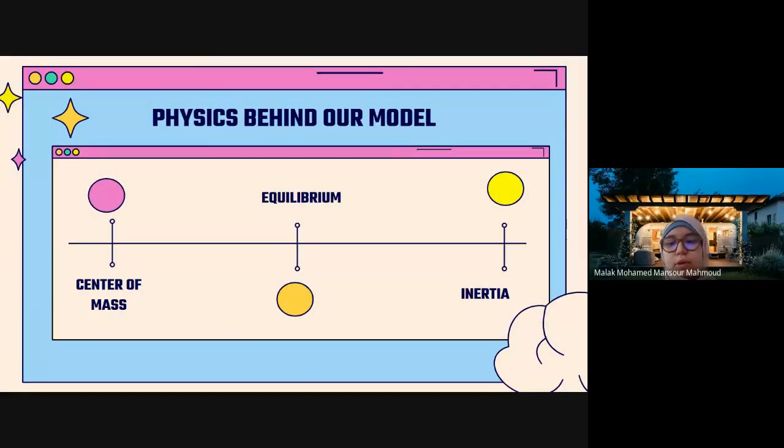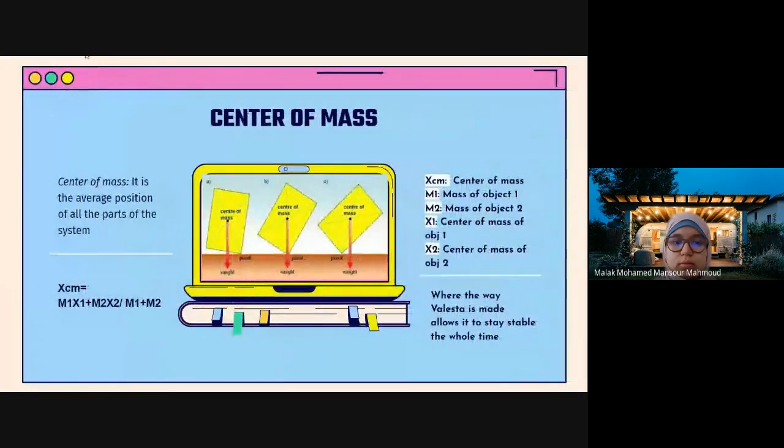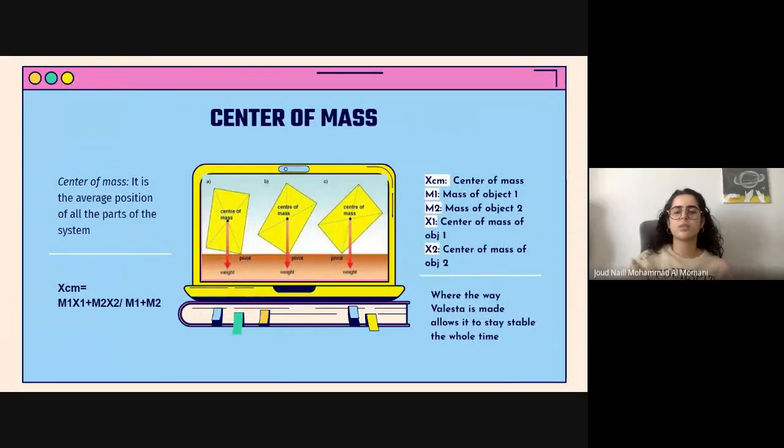As you saw from our model, we had many rich physics parts, including the center of mass, the equilibrium, and inertia. To start off, what is center of mass? Center of mass is the average position of all parts of the system. To find the center of mass of two objects, you use the formula x_cm equals (m1x1 plus m2x2) over the sum of m1 and m2.